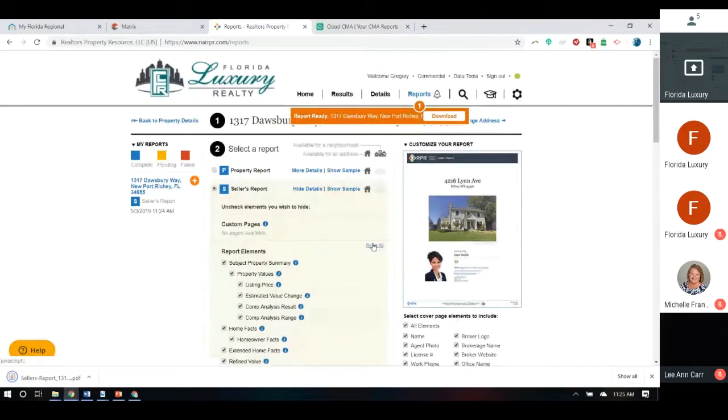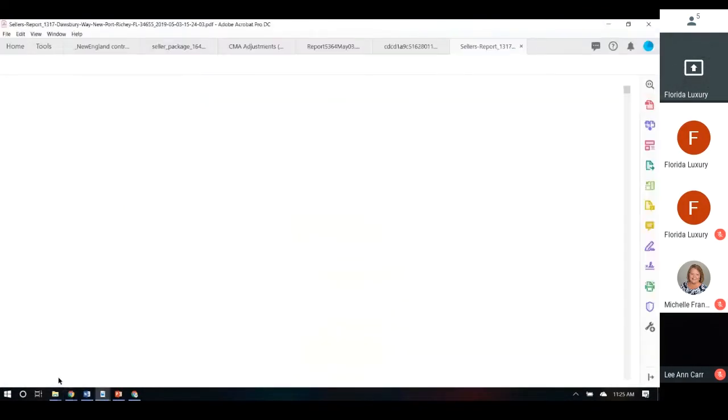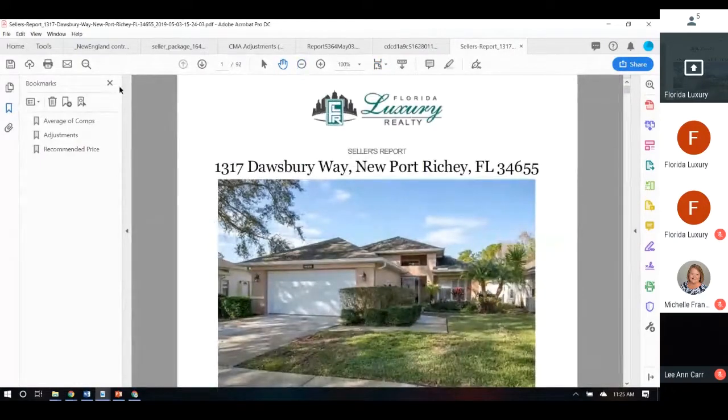Freaks my dog out every time that happens. She goes run into the front door and it's crazy. Let me take my bookmarks off.